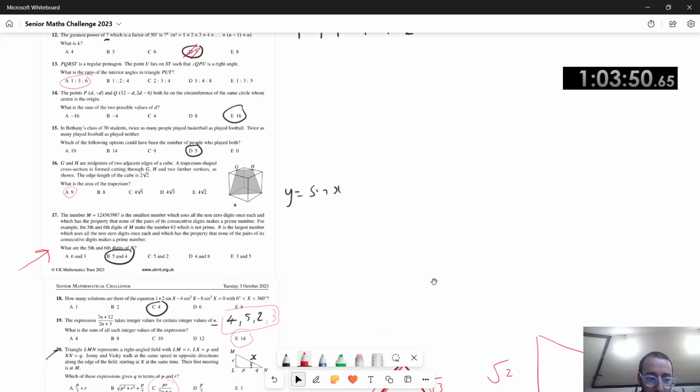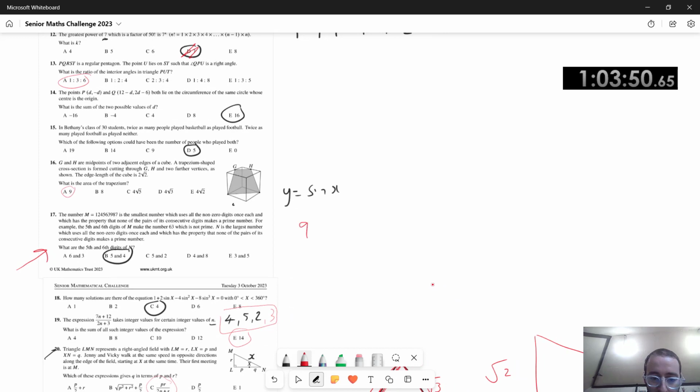3 and 5? What was wrong with what I did? 9, 8 works. 87 works. 76 works. 65 works. 54 works. Between the 5th and 6th digit. 1, 2, 3, 4, 5. Why does 54 not work?